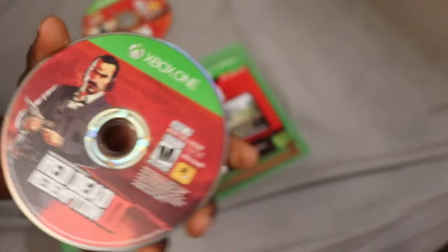All right. So now inside of the case is a map and a downloadable code for some fun little things that I'm probably going to look at later. So, without further ado, actually, a three hour download time, a 3 gigabyte update, and now the game is ready to be played. So, without further ado, I introduce to you guys the first 30 minutes of Red Dead Redemption 2.